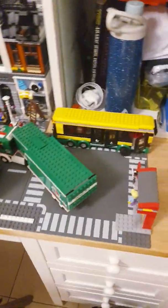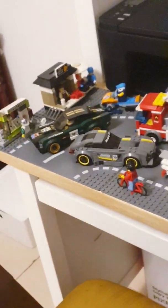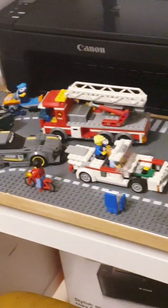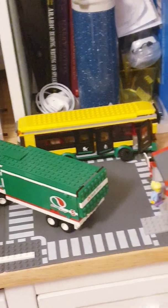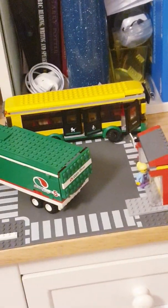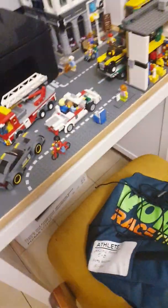Hello guys, today we have this amazing city right over here. As you can see, we have this beautiful town of a random city. Today is the day of my beautiful Lego, it's my Lego city day. And well guys, today we're gonna have a beautiful experience in this beautiful city.